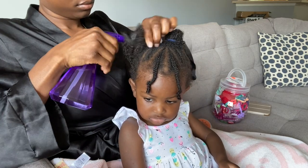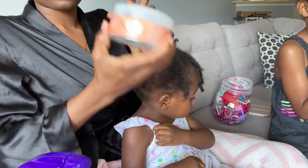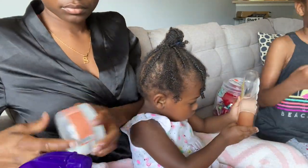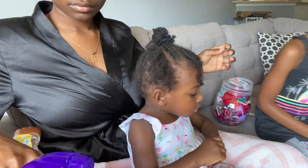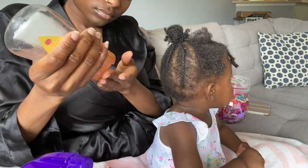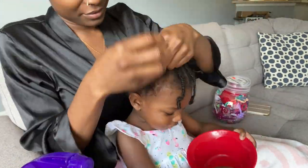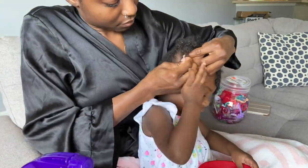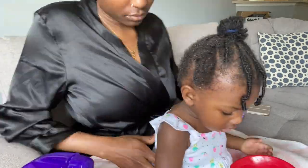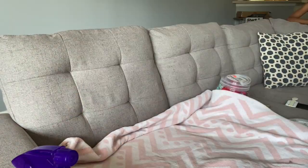Alright, so these are some of the things that I'll be using on her hair. I got the water in the spray bottle. I got some hair moisturizer from Shea Moisture. And then I also have some oil gel from Johnson & Johnson. So these are the three products I really like using on her hair. You will see throughout this entire video that these are the only three items that I will be using for her hair. I've been using these same three items since she was like 6 months or even before that. And they've been working pretty good for me, but I am open to new products that you moms may be using for your baby's hair as well.